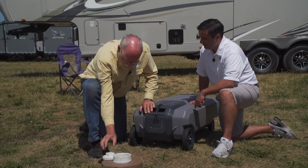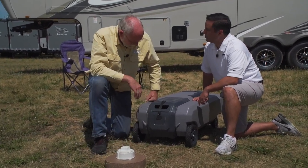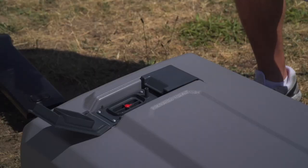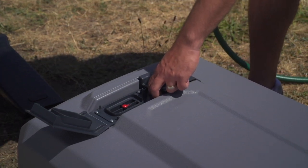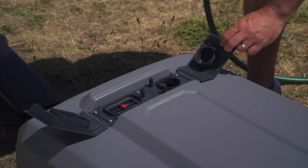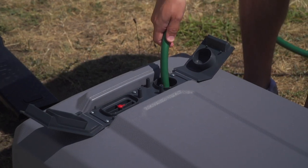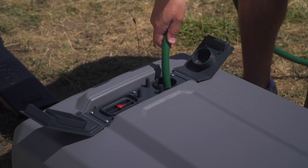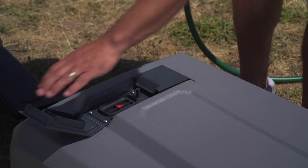Cover that up, and then for the sake of the neighbors, we'll seal that back up. Great job. Perfect. Okay, terrific. So easy. Now, another feature that's built in is a clean-out port. And when you're done emptying the holding tank, you can simply open this little door, insert a garden hose, wash out the tank, rinse it nice and good, and then simply close the doors.